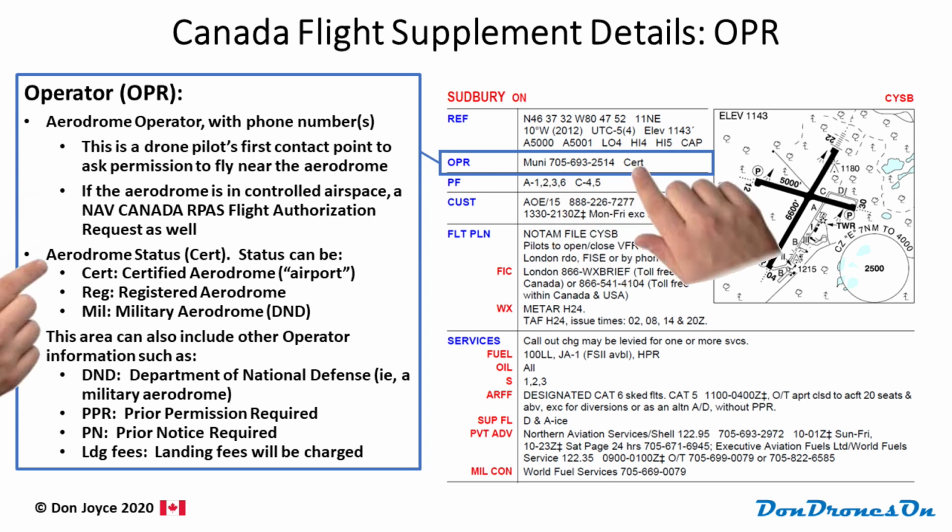The OPR subsection also identifies the aerodrome's status in what I like to call the hierarchy of life. In this case, the Sudbury Aerodrome is certified, indicating that it is an official airport. You can tell this because it says CERT. Other status codes are REG for registered and MIL for military aerodromes. Often military aerodromes simply say DND for Department of National Defense.